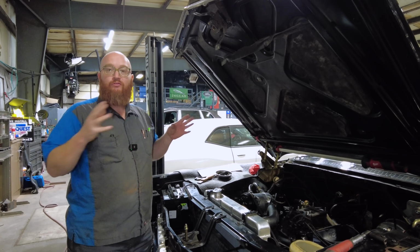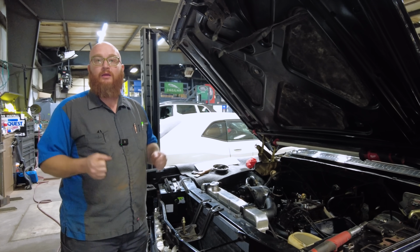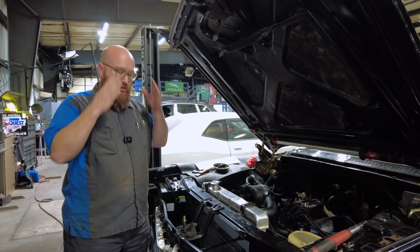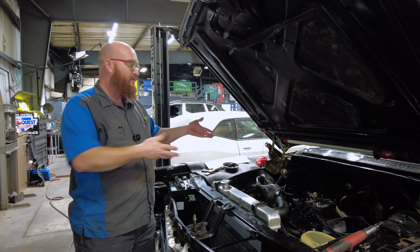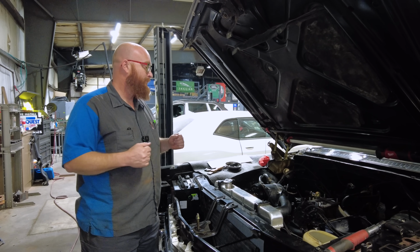I had this thing running and driving the other day. It was doing perfect. I took it on a cruise, and it started sounding like a lifter tick, really loud, like tick, tick, tick, tick, tick. I was like, oh no. I mean, it sounded just like that Hellcat, actually. Except this isn't a $10,000 fix. It was much, much cheaper.